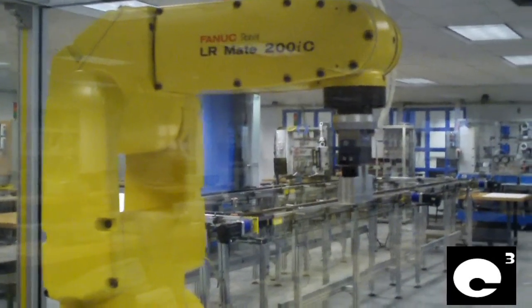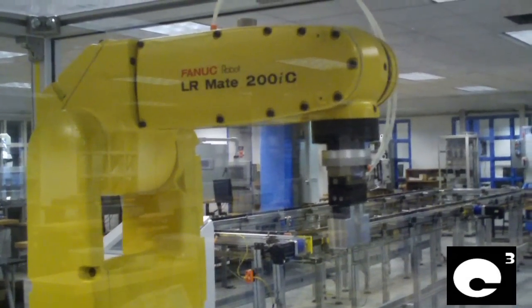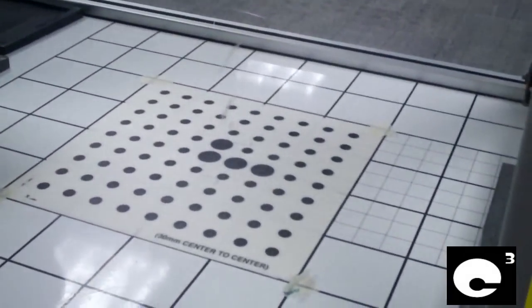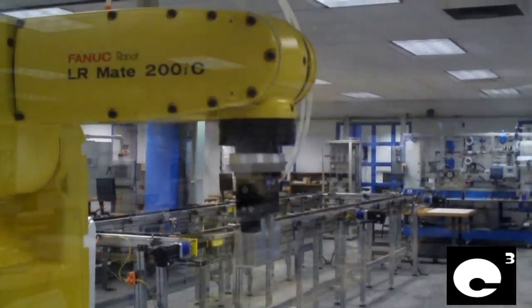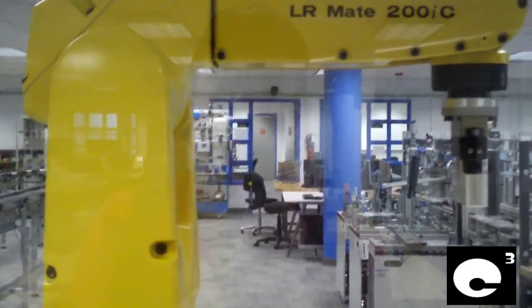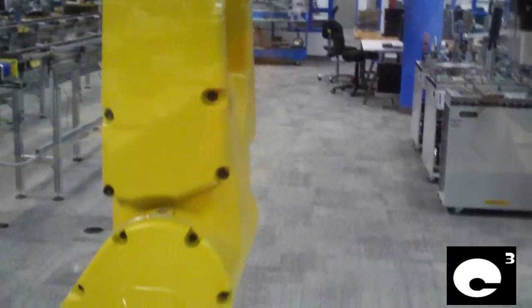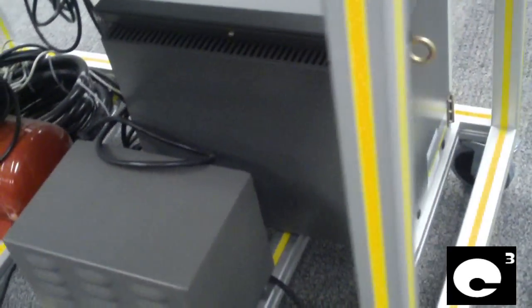I'm not exactly sure if I'm right on this, but I believe this is the same kind of robot arm that is used in the manufacturing of microprocessors. Of course, your wafer will be sitting about there. And this robotic arm will be responsible for assisting in the manufacturing of chips and stuff. Here's your little air compressor and a few other things here. Now back over to here.